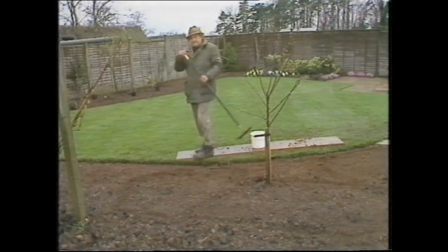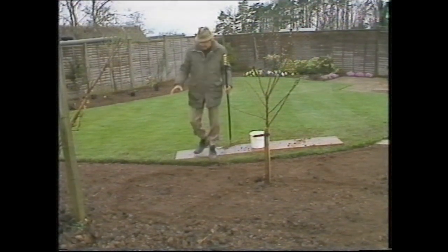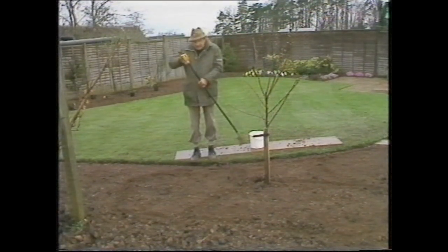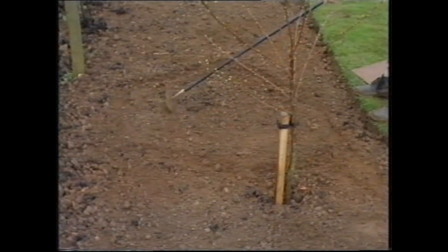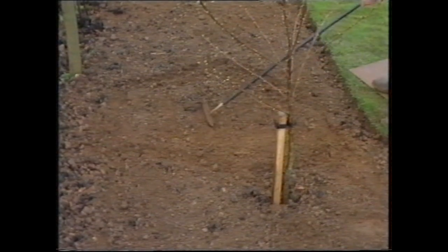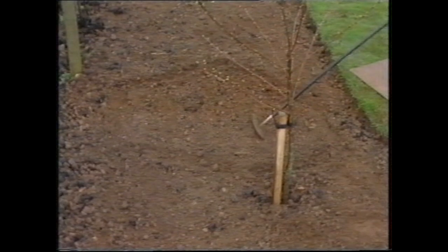Now then, having got the areas mapped out, if we regard these as counties, there's 2 ways of sowing them. First, we could sow them broadcast. That's just to scatter the seed over the whole area. The other way, the way I prefer, is to do it like this. Short rows with, let's say, 9 to 12 inches between the rows.